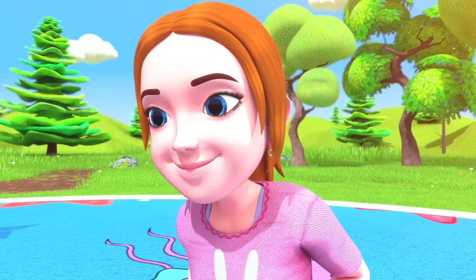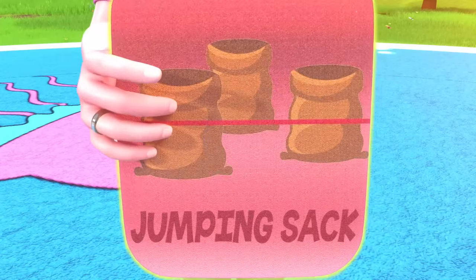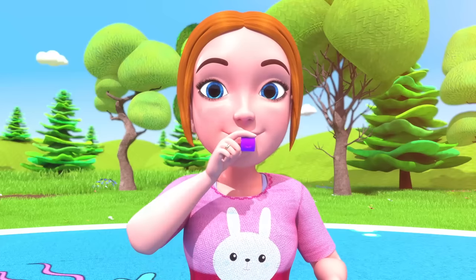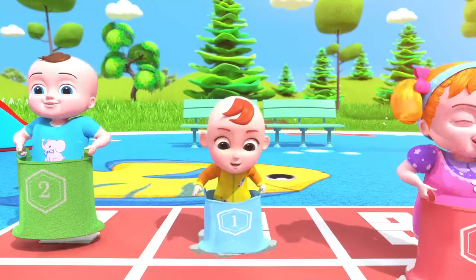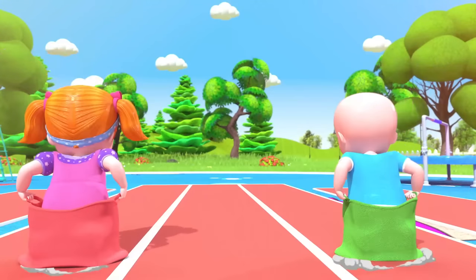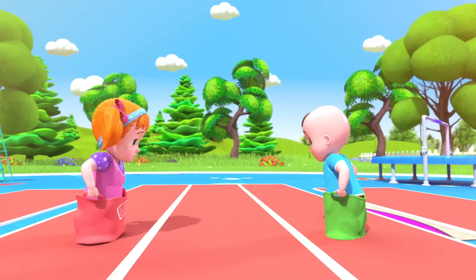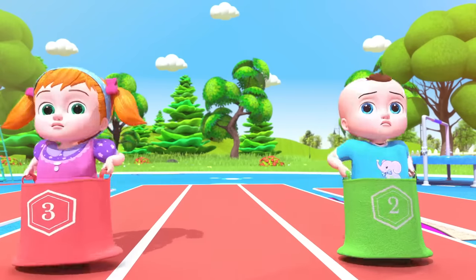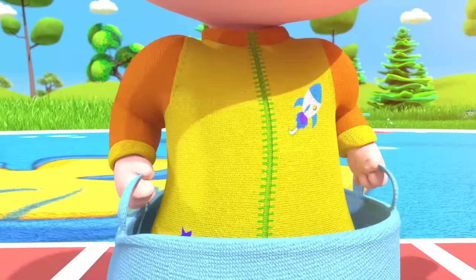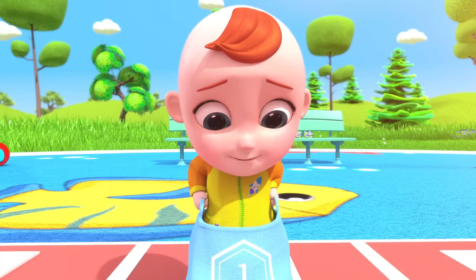Let's play the next game, shall we? Yeah! Oh, it's jumping sack! Yay! Oh, no! It's not moving! First, hold tight. Straighten your foot. Then, hop like a rabbit!